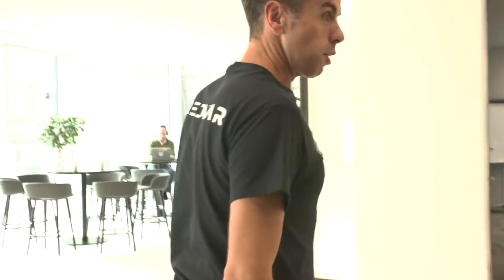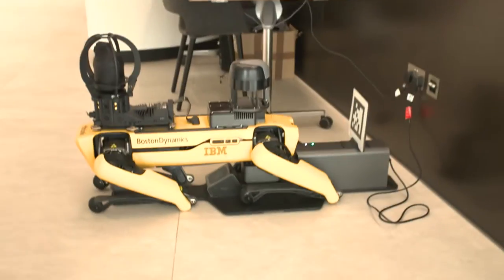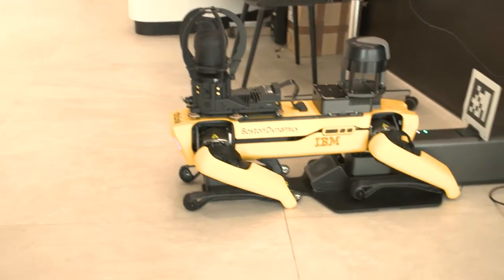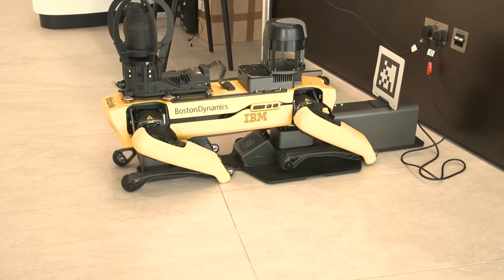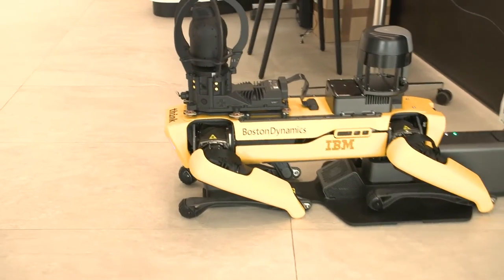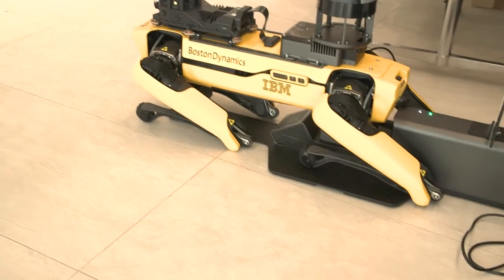Okay, so first up here, we've got Spot, the robotic dog. Spot is used for a variety of use cases, everything from bomb disposal, whereas at IBM in this building, Spot's actually put to use for everything from keeping an eye on temperature, to walking around and monitoring fire extinguishers, and the plant room here.